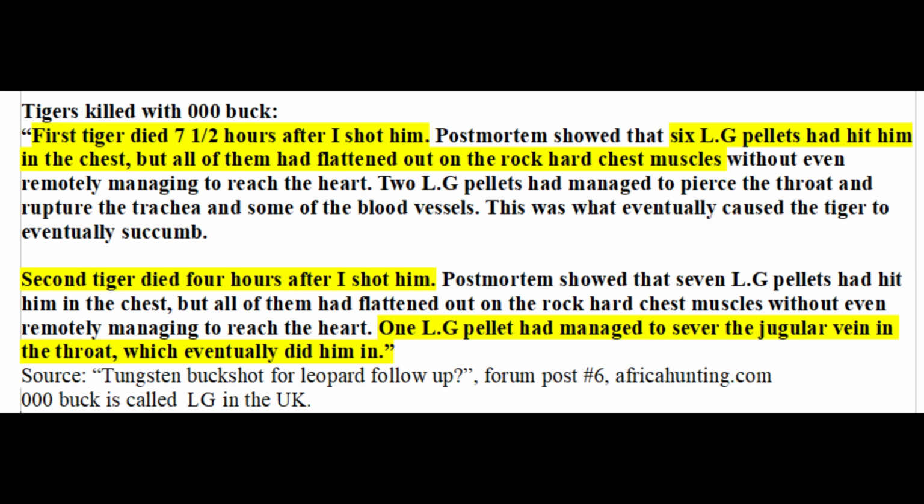This quote involves 2 tigers shot with 8-pellet triple-aught buck. The first tiger was shot in the chest with 6 pellets, and these were flattened out on the muscles, failing to reach the heart. 2 pellets hit the throat, ruptured the trachea and some of the blood vessels. These were what eventually killed the tiger 7.5 hours after it was shot. The second tiger was hit in the chest with 7 triple-aught buck pellets that flattened out and also failed to reach the heart. Similarly, the killing injury was a single pellet that severed the jugular vein. In case you were wondering, both of these tigers were of the man-eating Royal Bengal variety.